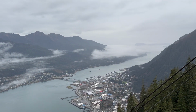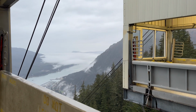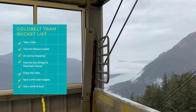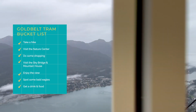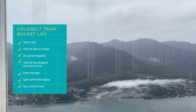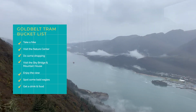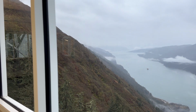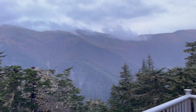I thought the ride up was beautiful, but it is nothing compared to once you actually get up there. Now, besides the breathtaking views on the Goldbelt Tram, they also had a gift shop. They had some educational stuff where you could learn about the surrounding area. They had a restaurant, we got some drinks, and then they also had some hiking trails. Now, as you can see, it is getting a little dark, so I go back to my original point. Make sure to get off the cruise ship and do this immediately.